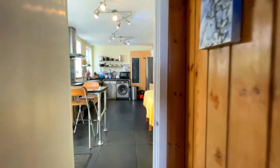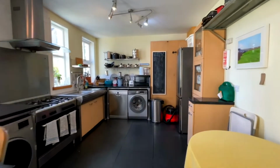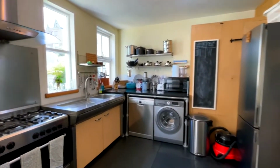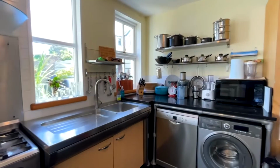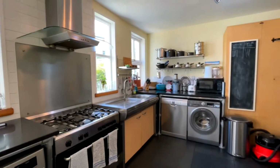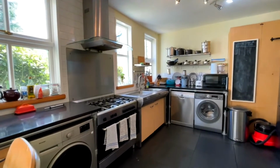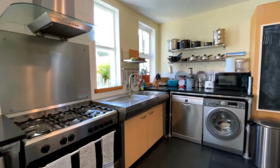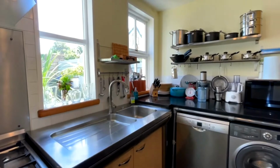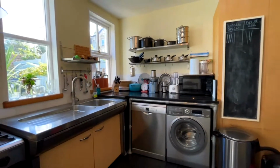To the rear of the property, we walk into this large kitchen. Nice big tile slate flooring. The property is currently used as a very successful holiday let and has been lived in and has been a bed and breakfast at some stage, hence the stainless steel kitchen, or part stainless steel kitchen they've got. It looks fairly commercial, quite industrial, and I think it works really well.